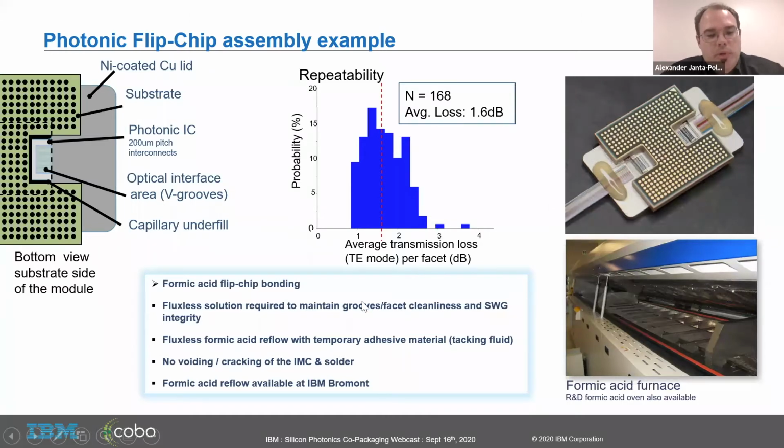And we were using formic acid flip chip bonding because we need a fluxless solution to maintain the V groove facet cleanliness and the suspended waveguide integrity. And we use a tacking fluid adhesive material. We didn't see any voiding or cracking in the EMC or the solder, and this is available at Bromo. So we have a production formic acid furnace at the main plant, and we also have a small R&D formic acid oven in the lab for process debugging.